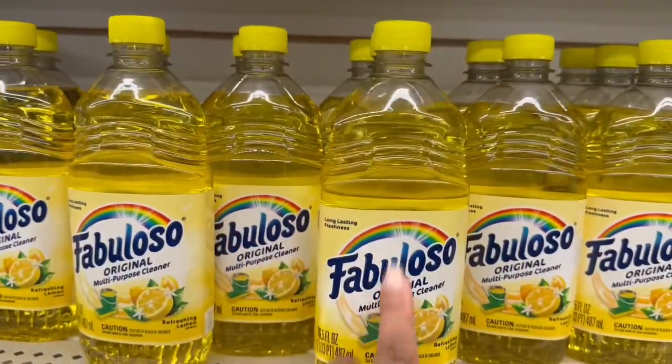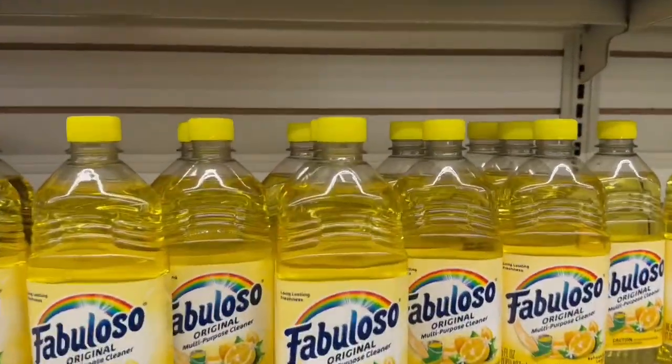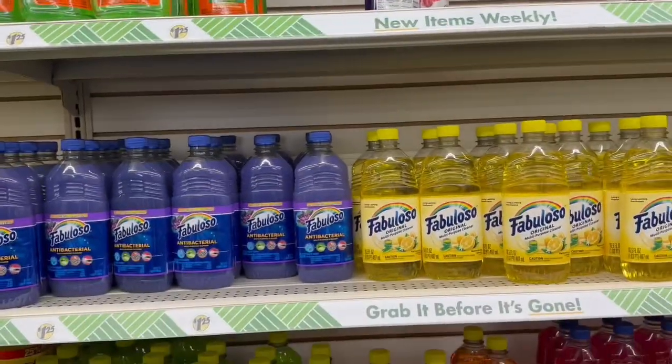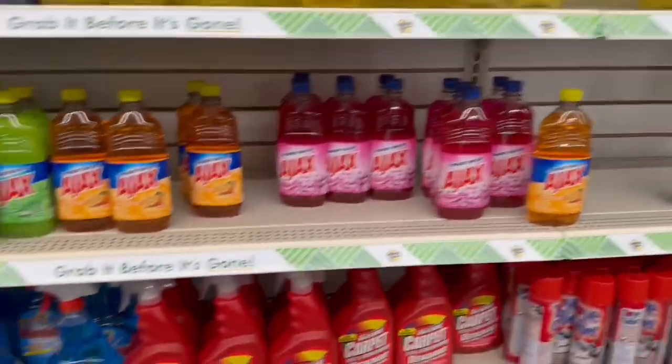Yeah, I put this in a spray bottle. Oh, good. Girl, good to clean with. So, get you some fabulous in a spray bottle. Boom. You're good to go. But where is that cleaner? Why can't I find it? They just sold out everywhere.